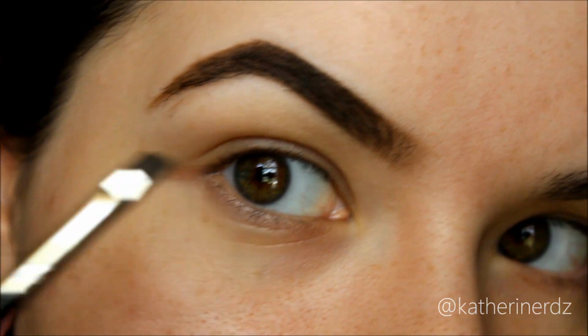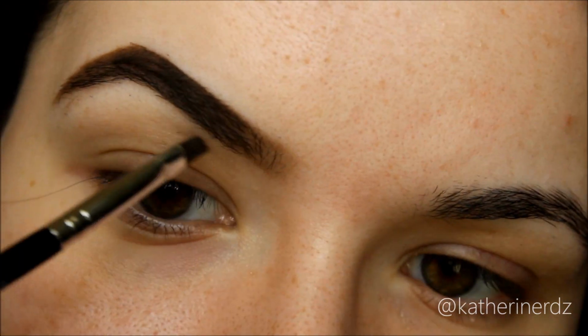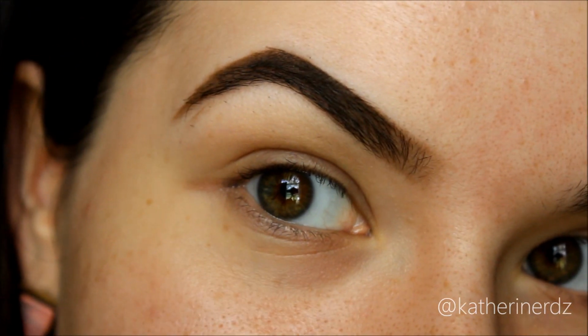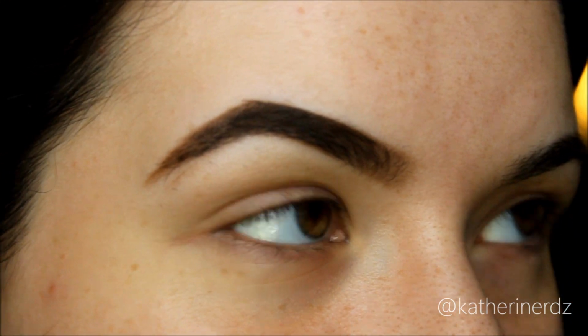But I guess you can kind of see where it's light. And if you even do upward strokes, this will give you an even more natural look. Ha, natural. So yeah, you can kind of see here how the color gradually goes from light to dark. So once your brow is filled in like this, and as you can tell, the shape is not perfect.